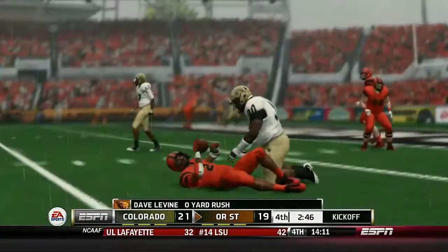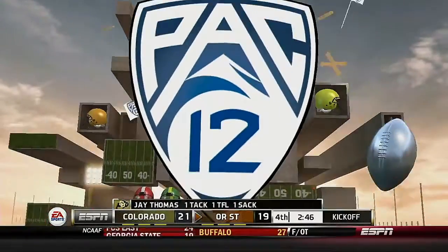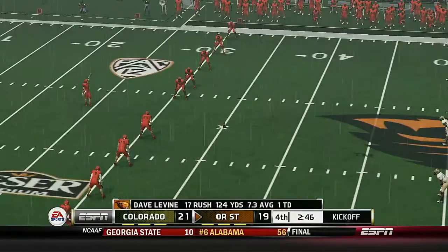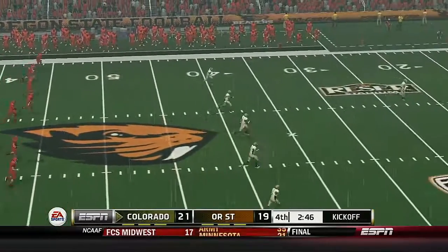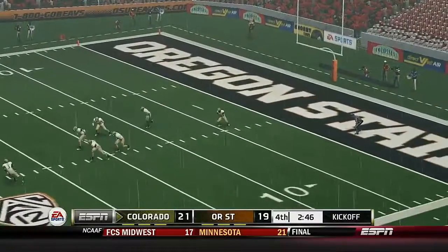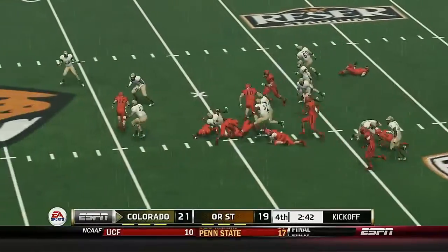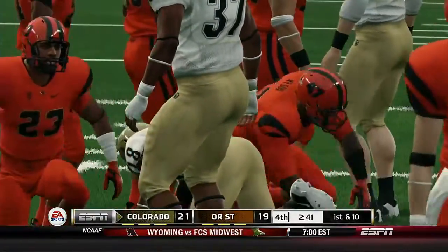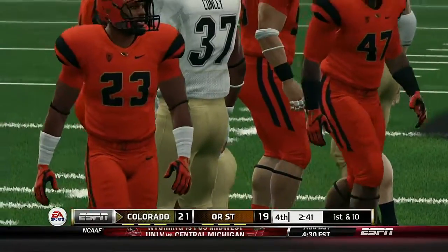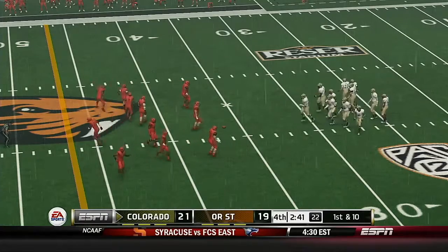Pitch right and taken down for a loss. So a 10-play, 63-yard drive, but they just get 6 points after failing to convert for two. Anderson is lined up to kick this one off. He's to the 20. Across the 30. He's taken down at the 36. A score here might effectively end this one.